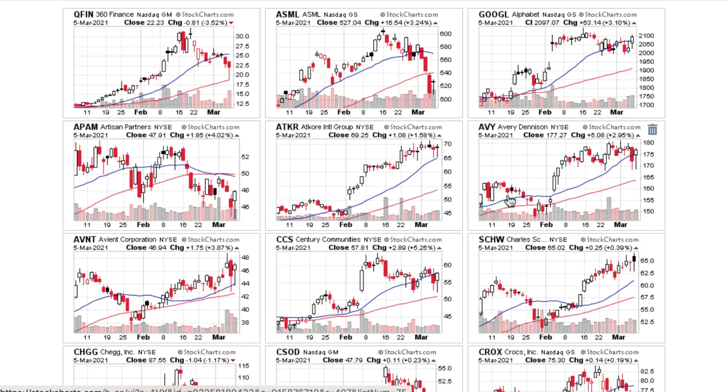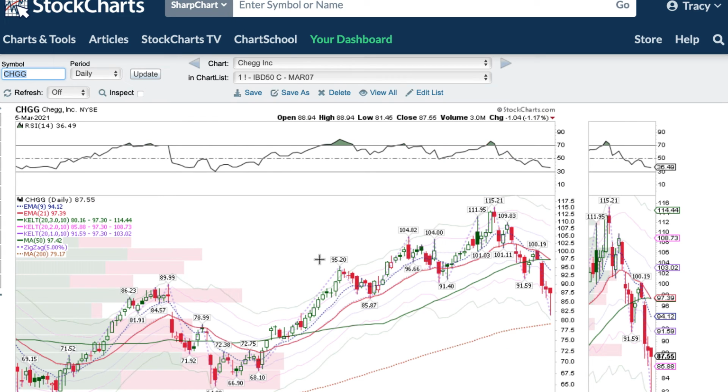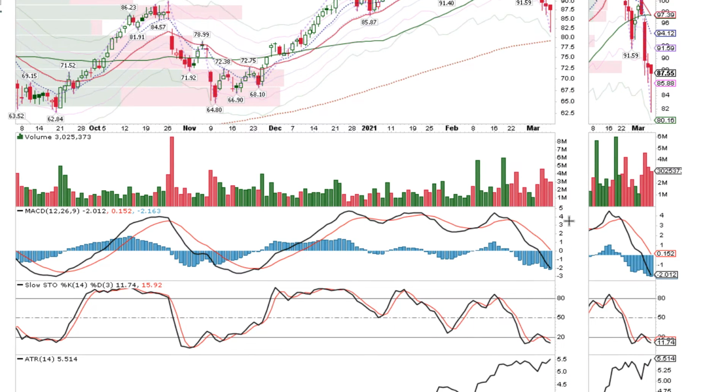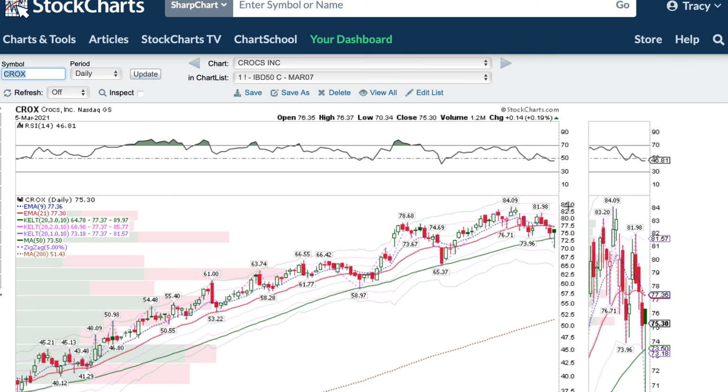Here are the IBD 50 candidates for the week. Semiconductors, nice little bounce, looking for a follow through and a move back above the 50-day moving average. Chegg, looking for a follow through with a hammer on Friday, looking for continuation and for RSI to turn back up. Stochastics is oversold. In the retail group, Crocs looks good, bounced at the 50-day, looking for a move back above the 9 and 21-day.